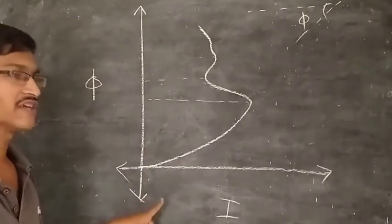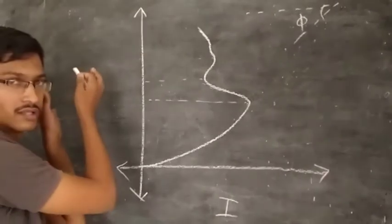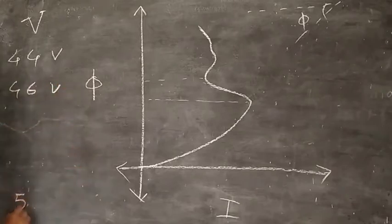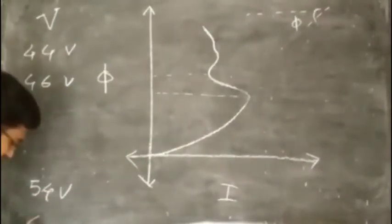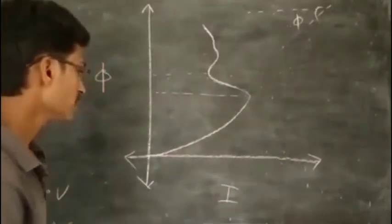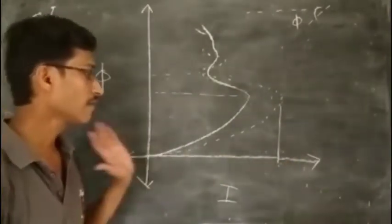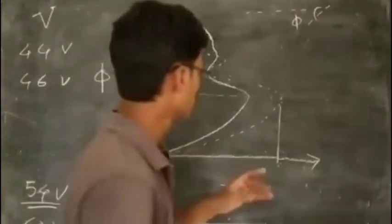Then they changed the acceleration. How? They changed the voltage. We have seen there was an electron gun which was heated and ejected the electrons, and it was maintained at a voltage. So they tried 44 volt, 46 volt and so on up to 54 volt, varying the voltages from 44 to 54 and up to 60. They varied the voltages and plotted the same graph. The intensity curve shows the same kind of observation, but the width of the maximum intensity changes. And they observed that this maximum change is at 54 volt.